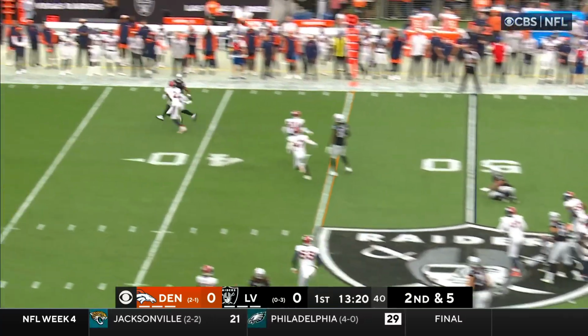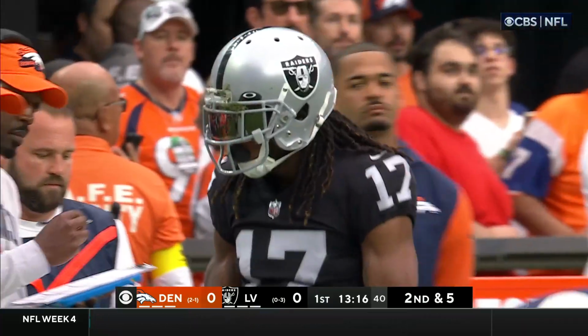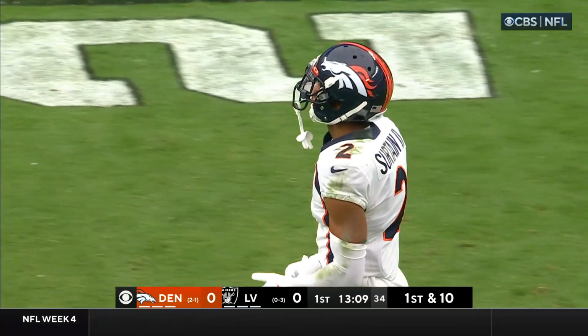Surtain, one of the best corners in the league. 2nd and 5, and out they go. As they have a twisting catch made by Davante Adams on the aforementioned Surtain. A 20-yard pickup.